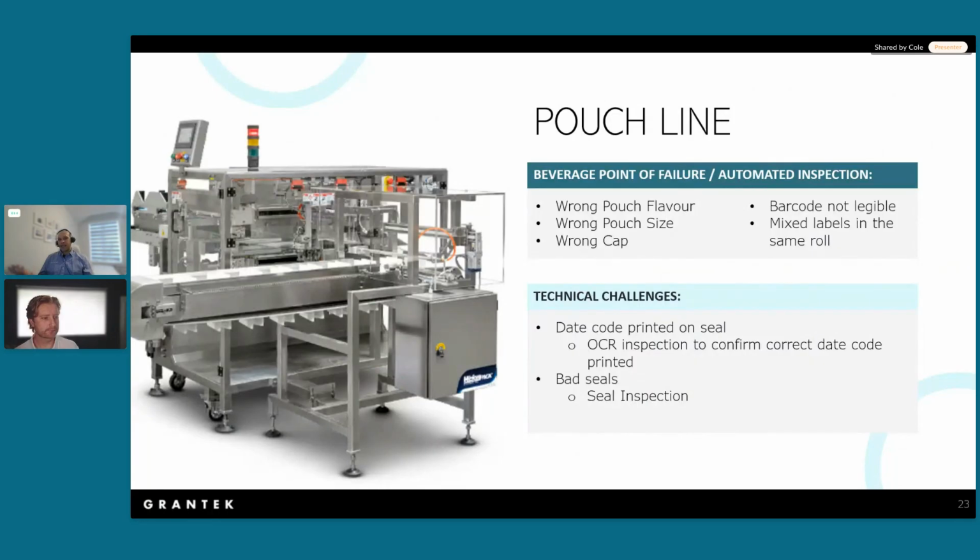And then, as I said, it's the same as for the keg line. An automated system can help to check all of this and make sure we reject the wrong pouch or possible errors there. And there's a very similar challenge in terms of the printed codes that you're reading. Print quality comes down to, again, for pouches. I think generally it's not so much inkjet, but maybe laser on the pouches, if I'm not mistaken. But still, you need to make sure that print quality is there.